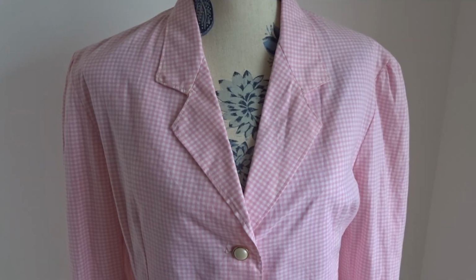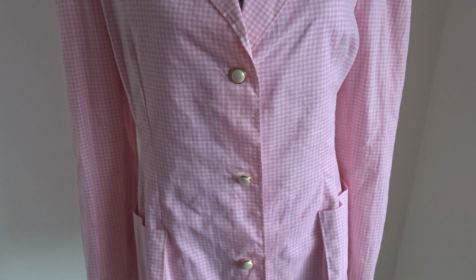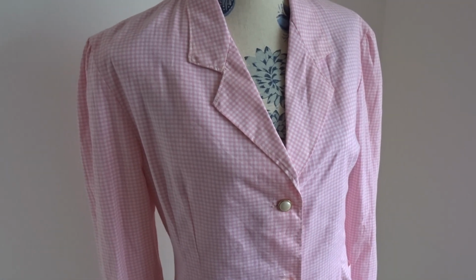Then off Curious Orange Vintage, I got a couple of bits. The first one is this jacket, which is, you know, 80s, 90s, which is in this like pink and white gingham, like checked print. And I just thought it was so much fun. It kind of reminded me of like the Barbie movie. And I thought that would just be a nice kind of chuck on. It has these like fake pearl buttons that I really liked, and yeah, I just thought for £15 that's quite a bit of fun to have.